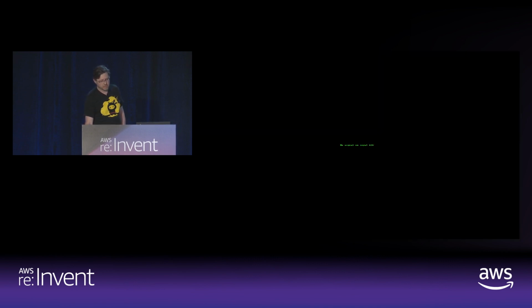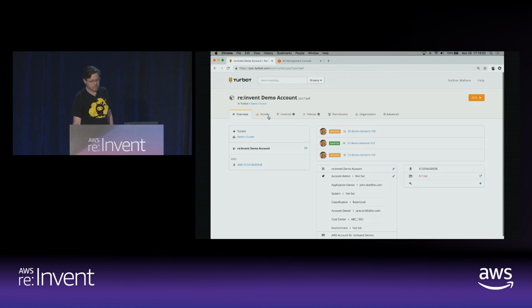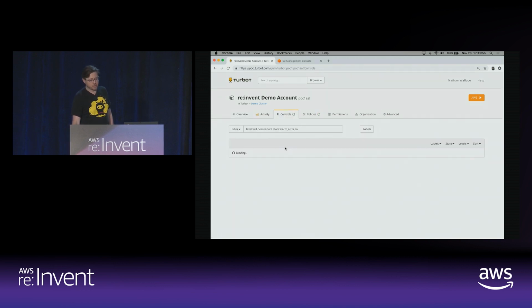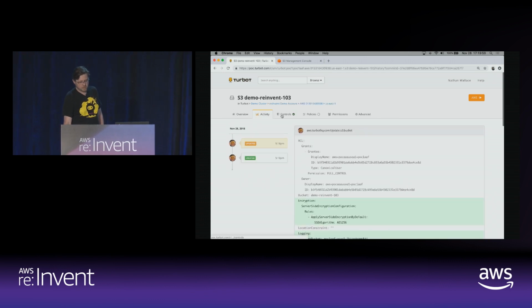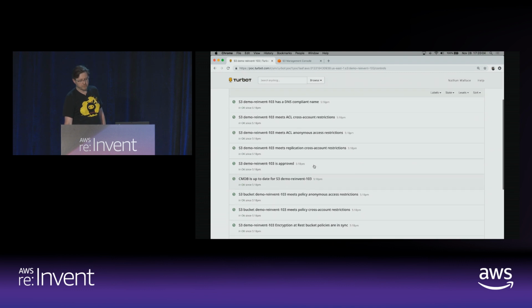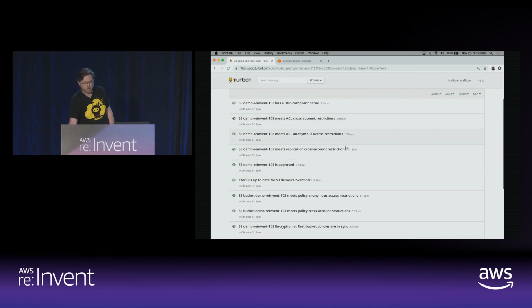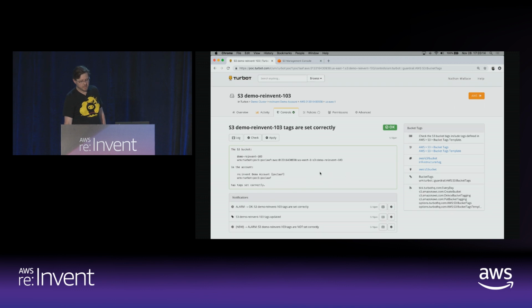If we come back to Turbot and head into the account, we can start to see that it picked it up and it recorded all the different things happening in the CMDB, including the differences. We can go to the controls tab for, actually we'll go for that bucket. And we can see in the controls all the different things it's just checked for that bucket. Was the cross account on? What happened? Was the bucket approved to exist? This is the standard language we were talking about a moment ago. And we can see things like the tagging.